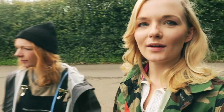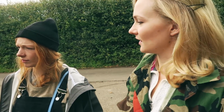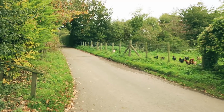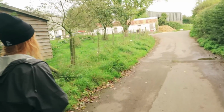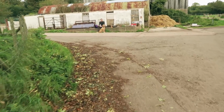So, we're at the postcode that Burnie sent to us. Got our lunch. Thanks, Mum. I think this is it, Karen. Looks farmy. It smells farmy. It looks and smells pretty farmy. This is so weird. Hello!